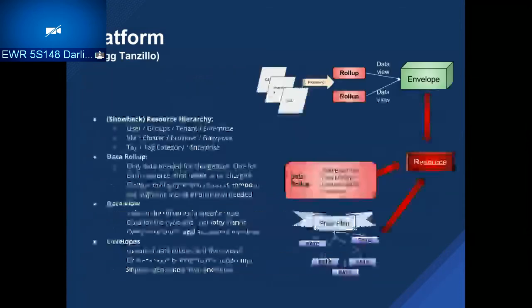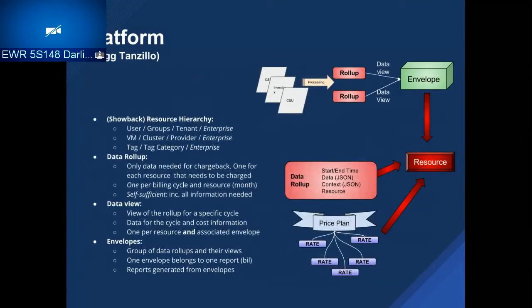Next slide. So I give credit to Sergio for these diagrams. I'm not going to go through this in detail. I'll stay real high level. This just illustrates some of the data structures that are used in the calculation of the chargeback. Like right now, if you look on the top there, you have C&U, and basically when we do chargeback today, C&U just feeds the report.